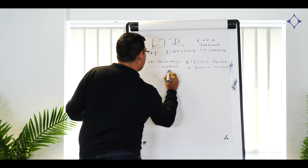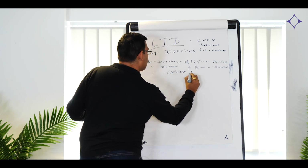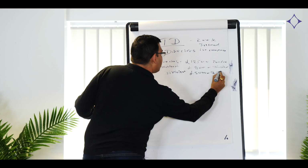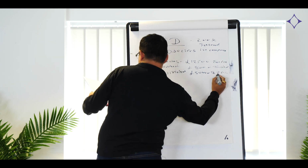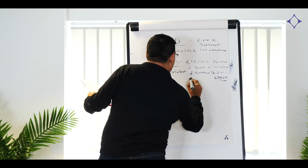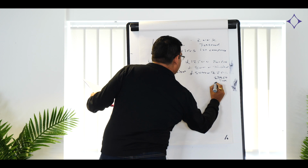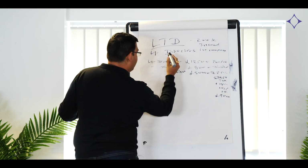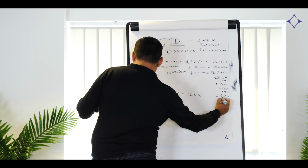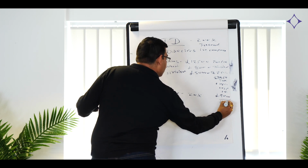So dividend of £50,000 at a rate of 7.5%. So this 7.5% is basically £3,250. I'm going to pay tax, and I'm also going to have to pay 18% corporation tax on this 50,000, which is going to be another 9,000 pound. Assuming this 200,000, I'm going to pay like 20,000 into expense, and then tax is basically total 9,000 plus 3,250, which is 12,250.